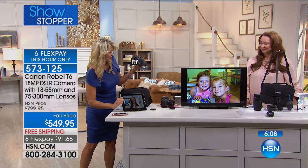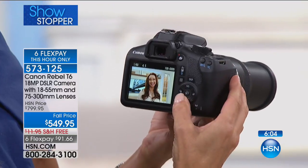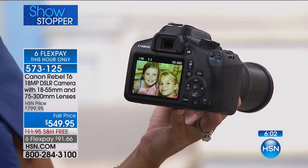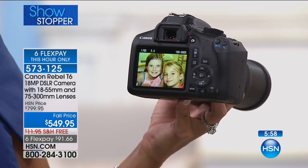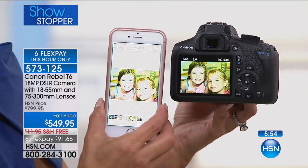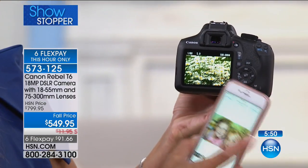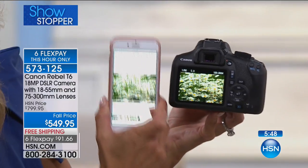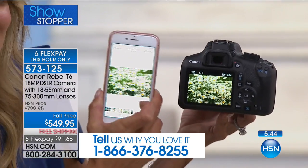To give you an idea, here's some pictures that we took earlier. I'm just going to zoom right back out of here. And guess what? I connected it to my cell phone through the Wi-Fi app, which is just your Canon app. And those same pictures are here wirelessly on the cell phone. So now, if you wanted to go through what you have here, you now have it here. And once it's here, it can be anywhere you want it to be. That's the beauty of it.